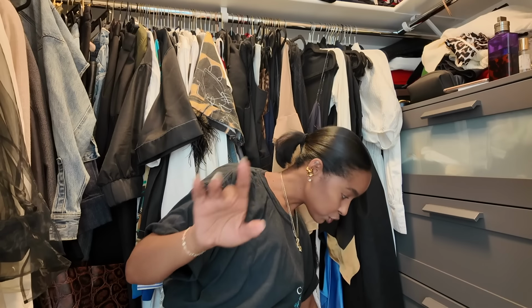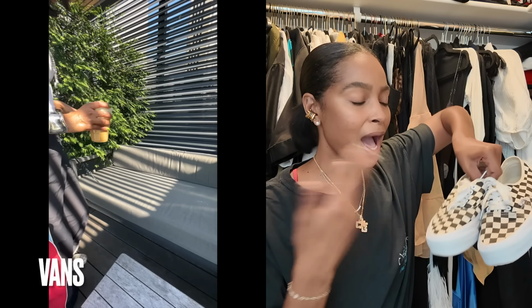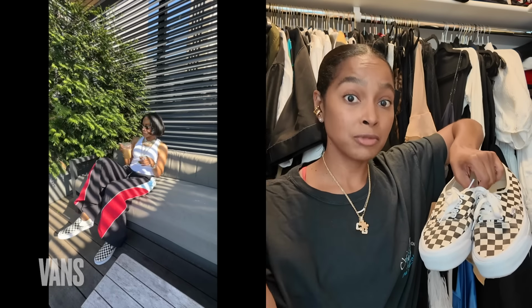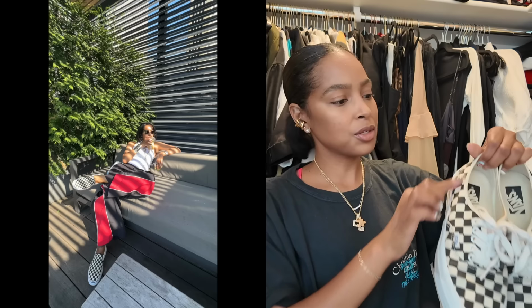We'll continue with shoes since I'm already here. Y'all should already know. Vans. I got the slip-ons for the very beginning of summer and I got caught in the rain. And the way that I washed it, I think I was a little bit too intense with it because it looked a little too worn and faded in certain ways.